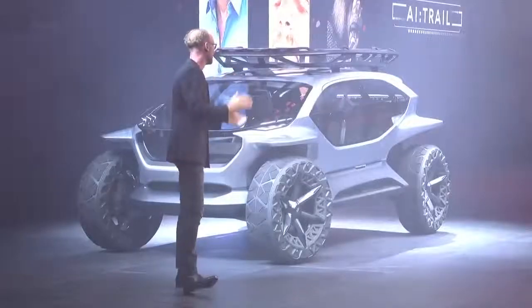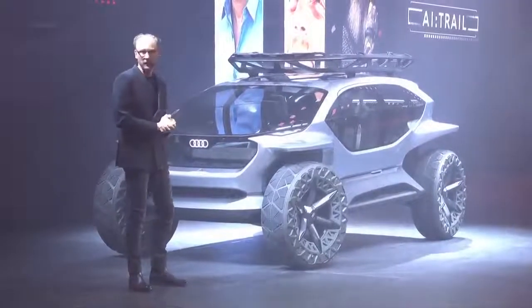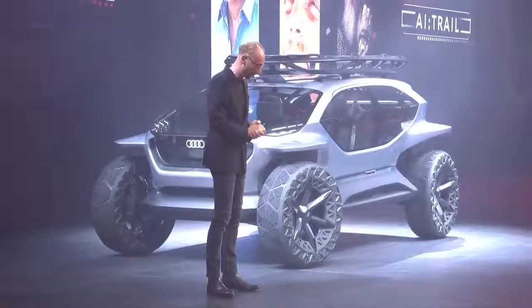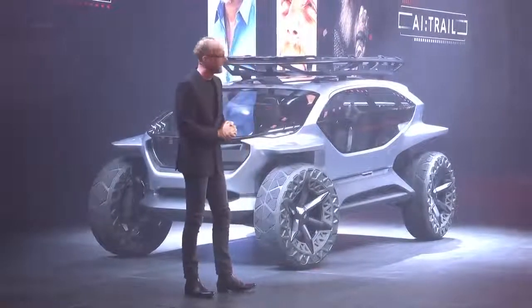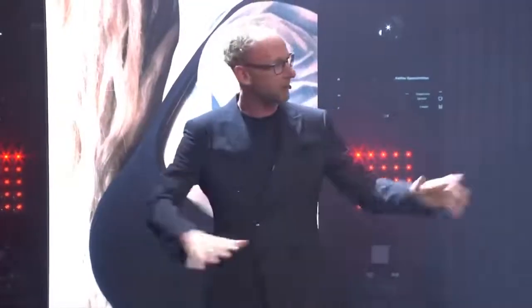Design is more than only a shape. It's about an attitude, and this is part of a bigger story. It's about people. It's about their dreams and their needs. And that's why we at Audi Design put the people into the center of our design development. We understand their needs and their dreams, and we analyze use cases. Each of these four show cars here has been designed for one specific use case.